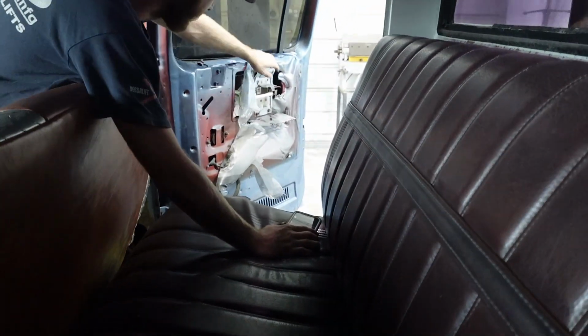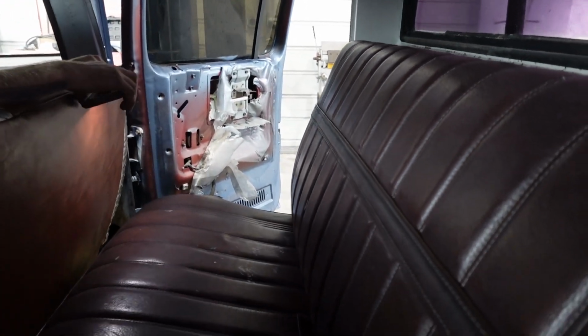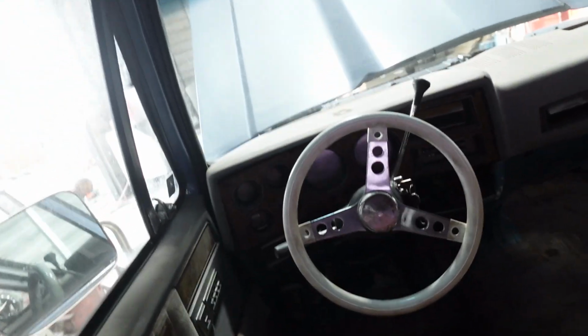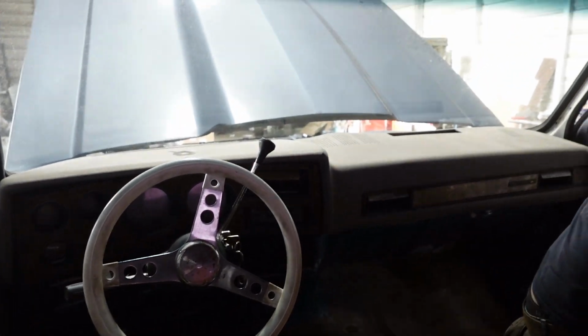All right, what do we got over here? Are we missing a door panel entirely? The door panel's gone. All right. Oh, look at this lighting system. Oh, yeah, look at the steering wheel. You remember these? It's a 1970 Chevrolet. I gotta get in this thing.